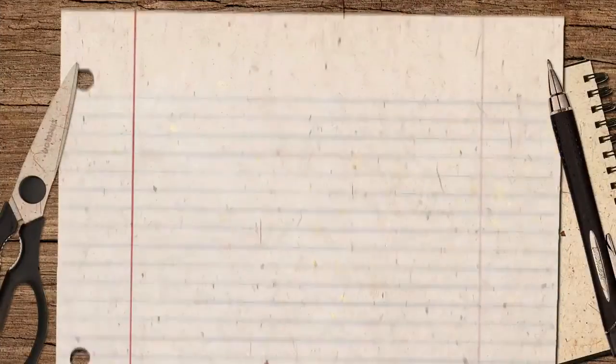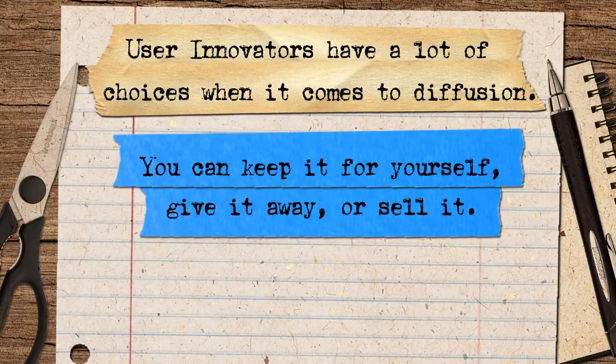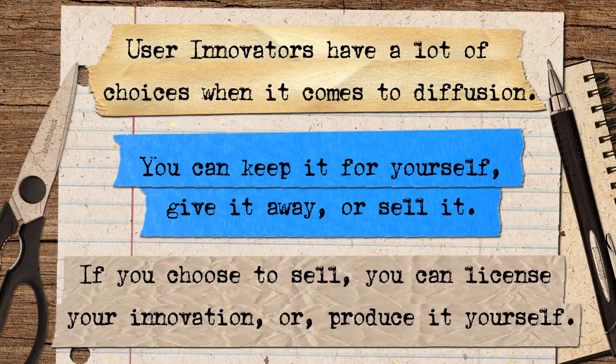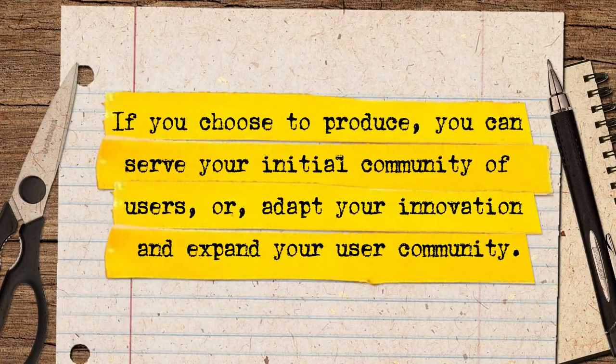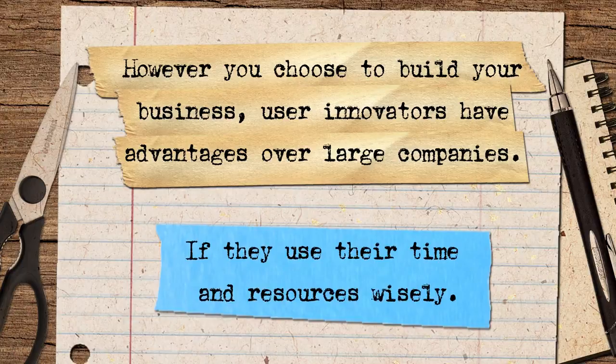So, what did we learn here today? User innovators have a lot of choices when it comes to diffusion. You can keep it for yourself, give it away, or sell it. If you choose to sell, you can license your innovation or produce it yourself. If you choose to produce, you can serve your initial community of users or adapt your innovation and expand your user community. However you choose to build your business, user innovators have advantages over large companies if they use their time and resources wisely. But most importantly, you as a user innovator have many choices. Make the best ones for you and your life.